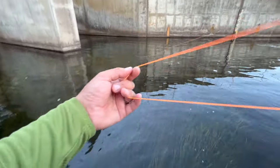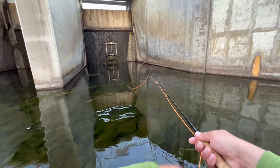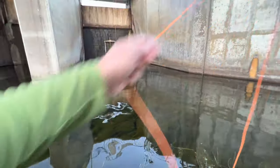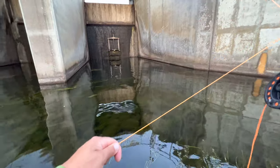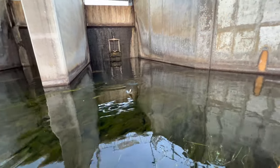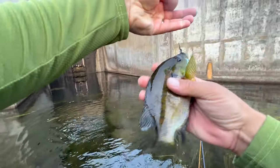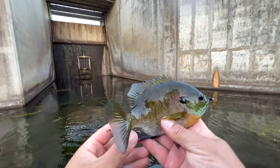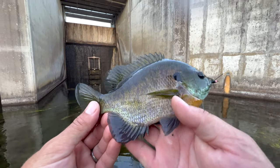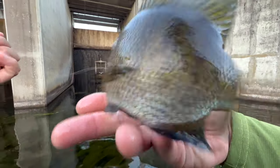There's two bays here, and Jackson says they're all loaded in this one. There's one, there's one. Fish on, fish on. Jackson was right. This one looks a little bigger. Hey, that's a nice bluegill. Look at that beauty. Oh, that's actually a keeper-sized bluegill right there. And look at the colors on that thing. Just all the purples, oranges, super cool.